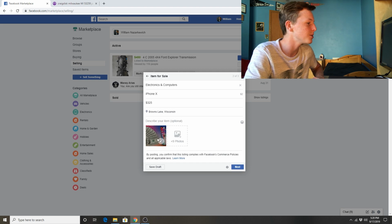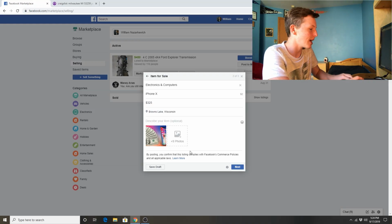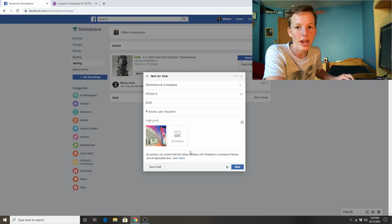So the image that I used for this looks a little bit like this. It is an iPhone X with a bunch of money. Now that we have the title, the price, and the photo all laid out, we are going to be filling out the description. Now follow through with what I am saying very carefully. I am literally going to type for the description, I buy Apple products. And between every single letter that I write, I am going to be putting a star.